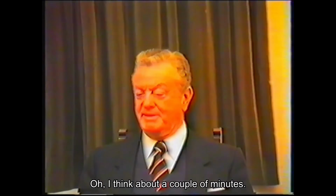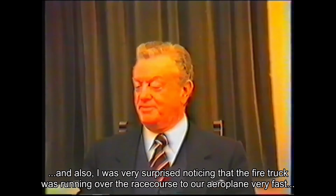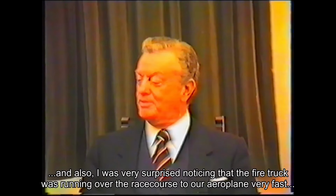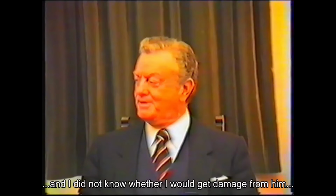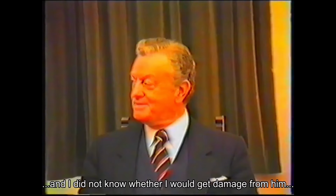How long was it before somebody actually came to you on the ground? Oh, I think about a couple of minutes. And I was very surprised noticing that the fire truck was running over the racecourse to our airplane very fast, and I didn't know where they were coming from. The local fire brigade actually were out there, yes, which speaks very well of them.